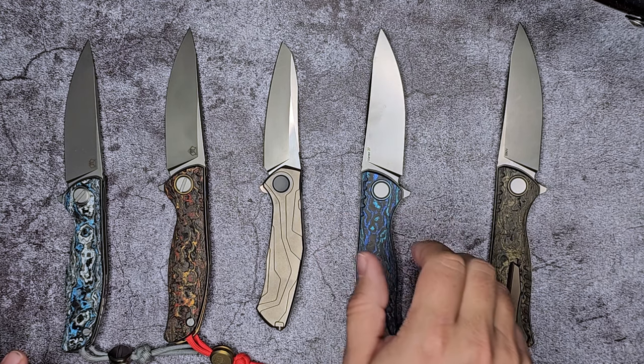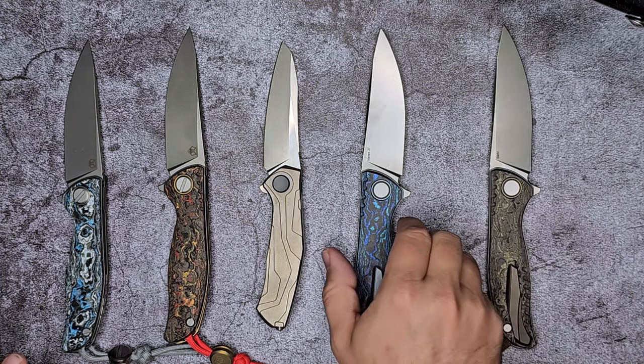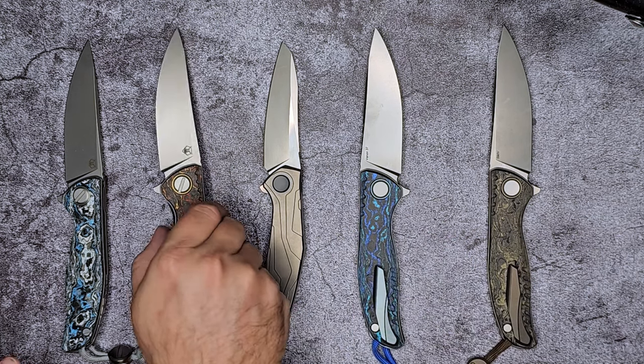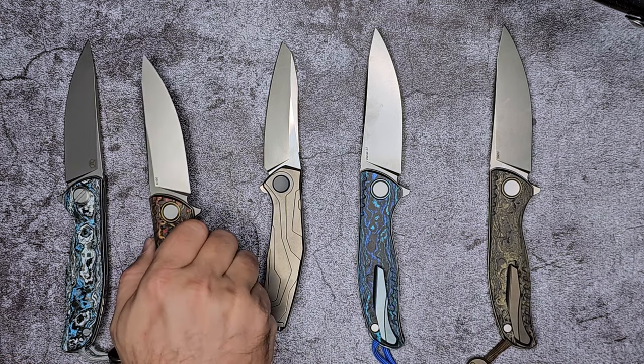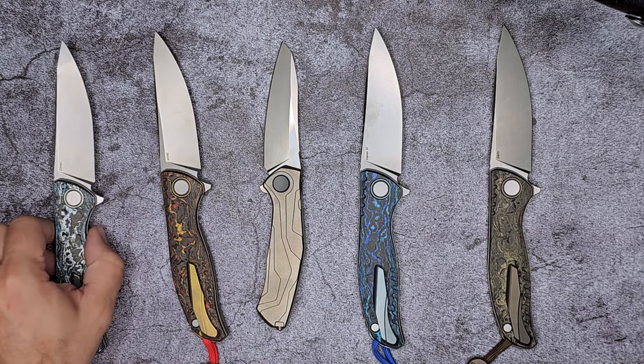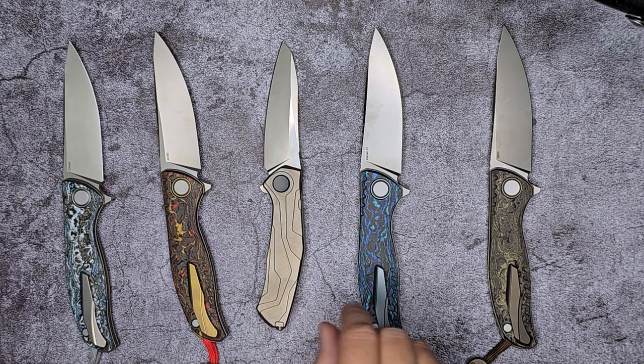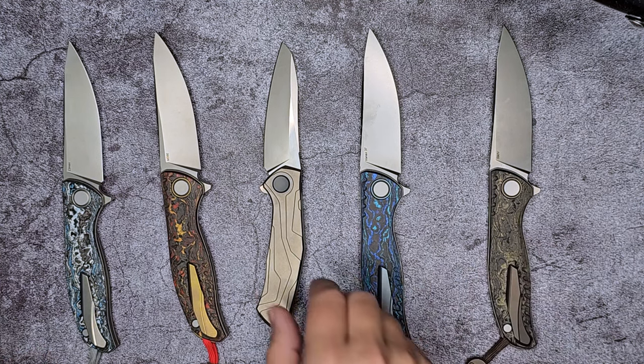That's against the Terrace, and they're made in different steels. This one is an S90V. The Aquatic is made in Vanax, which is kind of fitting. M390 for the Ignis, and L-Max for the Northern Wind. They come with unique beads, and it's my favorite knife.